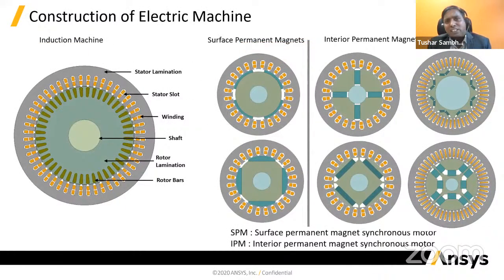Now, typical constructions of the electrical machines. The left side I've shown is basically a typical construction of an induction machine. Most of the times your machine will involve a stator. The stator will have some kind of a winding. What kind of winding, how that needs to be wound, is all the design criteria. So you have to come up with that. On the rotor side, there could be the difference. The stator typical layouts look more or less close enough.